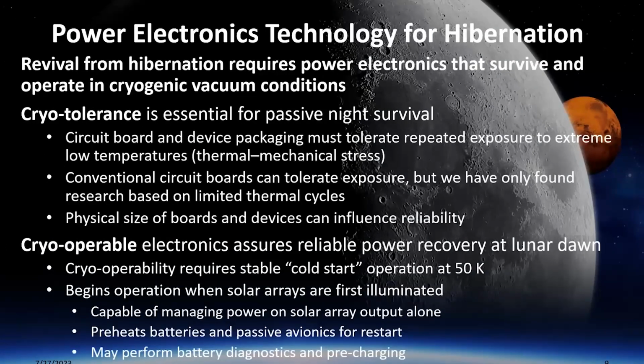Now to switch gears to the electronics side that we've been looking at. This is, again, mainly what I've been focusing on recently. To relate this back to the earlier dawn revival diagram on the previous slide, the lithium-ion batteries, again, must be cryo-tolerant. And again, that is capable of operation after experiencing a temperature cycle down to cryogenic temperatures. And all the electronics must also be cryo-tolerant, including mechanical considerations like circuit board assemblies and solder joints. They need to show integrity across the entire thermal cycle.